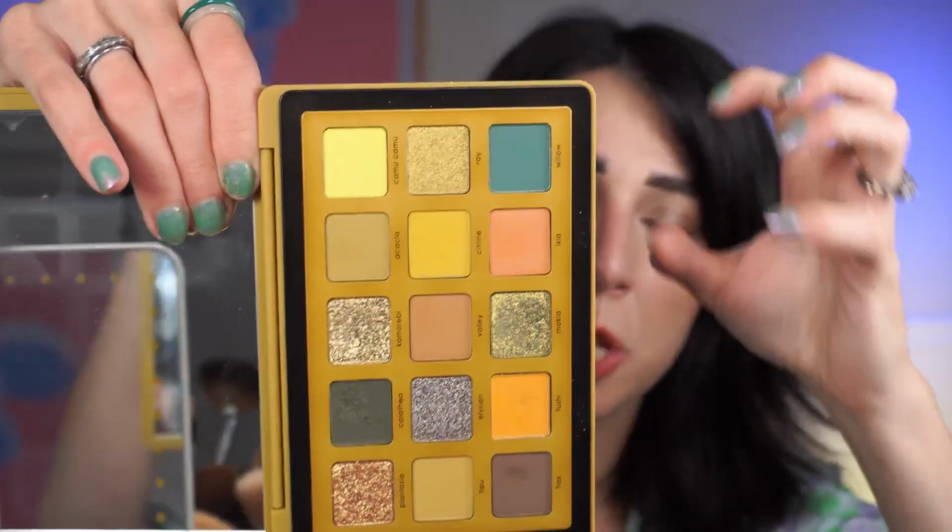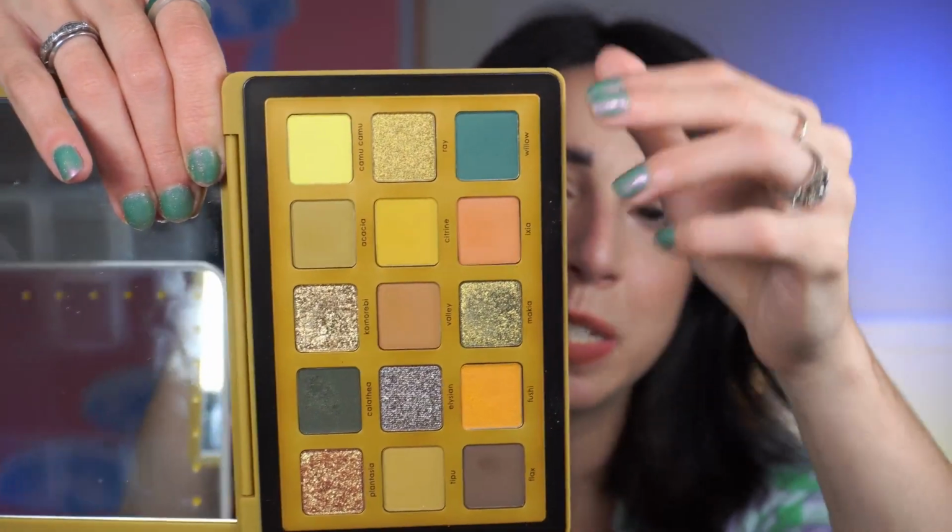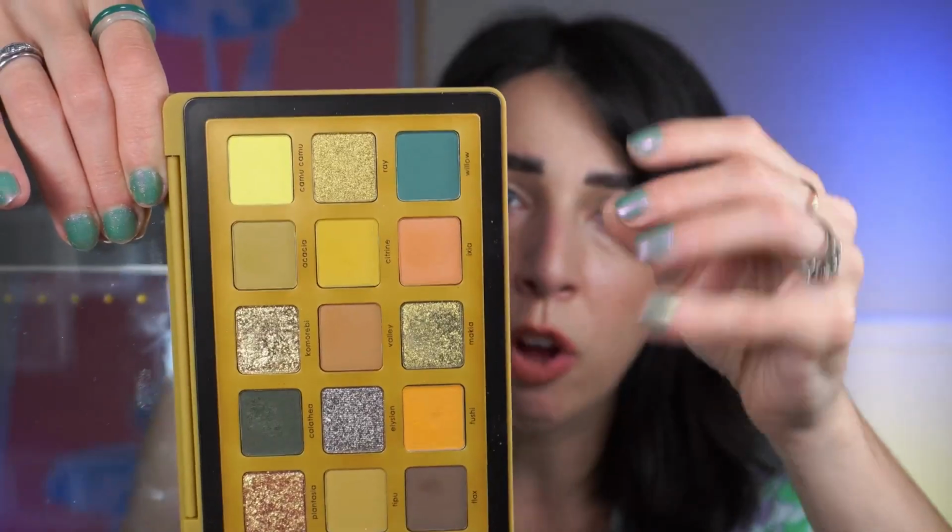And then nothing was super calling out to me from the brand until the Yucca palette. This came out, and like every other internet girly, I was like, speaking to me. I love it. And I do. I love this palette. It's such a beautiful cactus, mustard, grungy, fun color story.